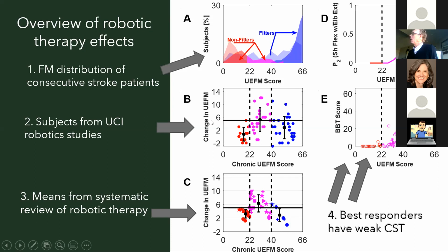This one, we took all of our robotic therapy studies, and Steve Kramer had done this as well in the paper. In each point is a patient. So this is the change in Fugl-Meyer score from robotic therapy. And you can see there's this kind of U shape. So between 22 and 40, if that's your chronic upper extremity Fugl-Meyer score, you're going to benefit a little bit more. And this line right here is the minimally clinically important difference.